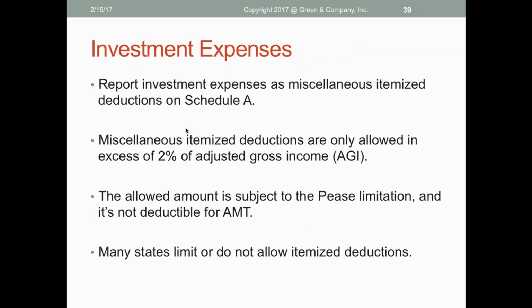Investment expenses are different from investment interest expenses. You report investment expenses as miscellaneous itemized deductions on Schedule A. That's below the line, folks. Right away, you know you're going to get hit from every side with a limitation. Miscellaneous itemized deductions are only allowed in excess of 2% of adjusted gross income. Let's say your AGI is $100,000. So the first $2,000 is not deductible. The allowed amount is subject to the PEASE limitation, and it's not deductible for AMT.